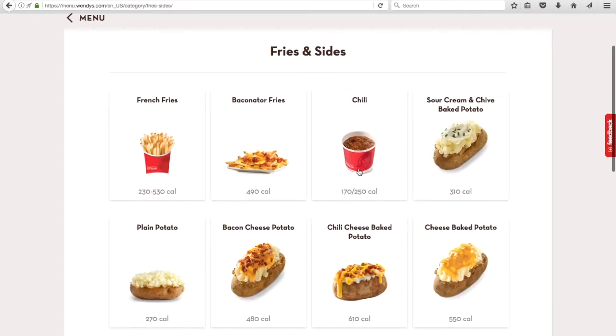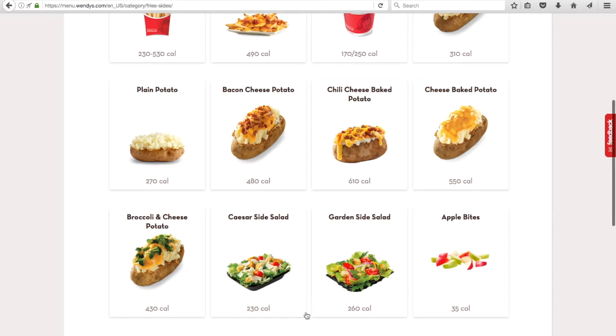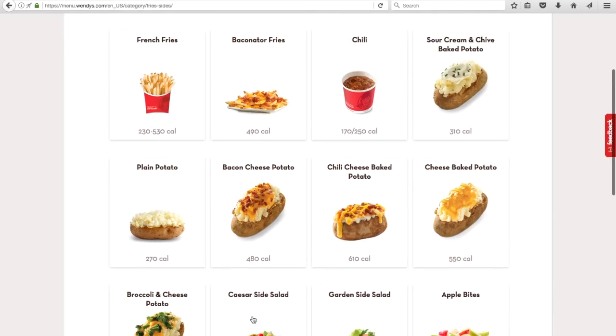So when you have your burger, these will be my options: I would go with the chili or the salads or the fruit bites, whether it's apples or strawberries. Okay, that's how you create a great value meal for yourself if you're in a hurry and you want to have a burger.